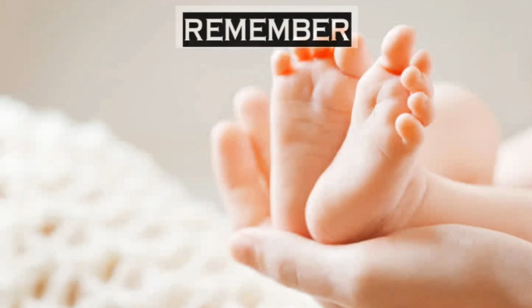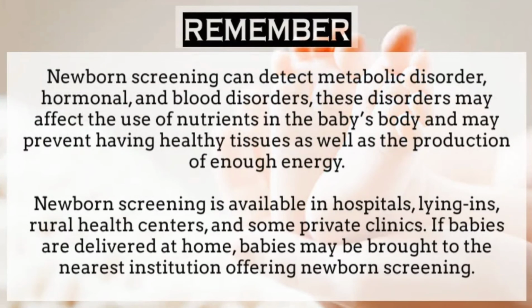Remember, newborn screening can detect metabolic, hormonal, and blood disorders. These disorders may affect the use of nutrients in the baby's body, and may prevent having healthy tissues as well as the production of enough energy. Newborn screening is available in hospitals, lying-ins, rural health centers, and some private clinics. If babies are delivered at home, they may be brought to the nearest institution offering newborn screening.